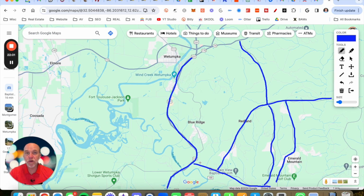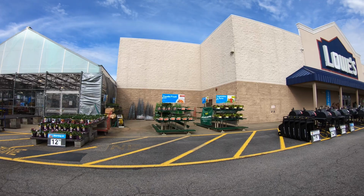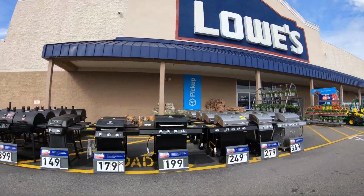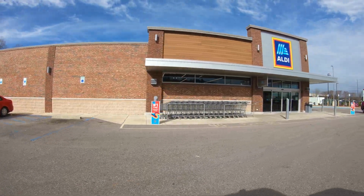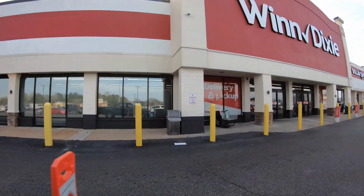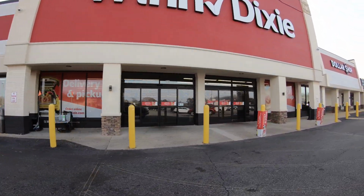Wetumpka is a pretty small area, but a lot of people like that. You know, again, you're not going to have all the shopping that you have elsewhere. They do have several grocery stores. They've got a Lowe's. They've got an Aldi. They're building a Publix right now. So they've got several things in Wetumpka, but they just don't have everything.